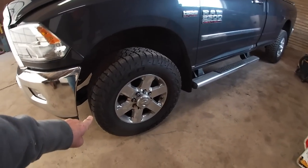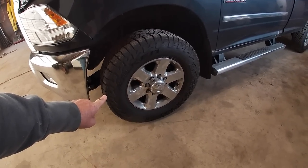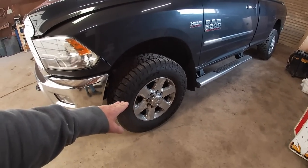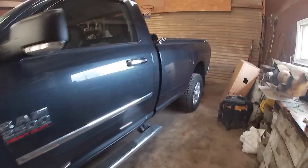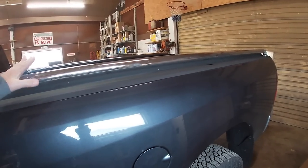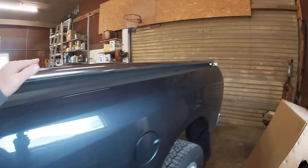It's got the same tires that I just put on my other truck, the Falcon Wild Peak tires. I like that. Already has the running boards, upgraded rims on it. Nice rims there. It's got an aftermarket bed cover. My daughter doesn't like the rails here. They'll probably end up coming off. These are not practical for a farm truck.